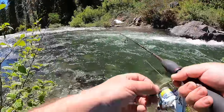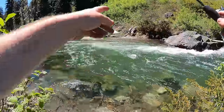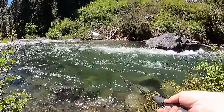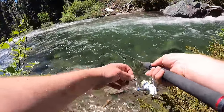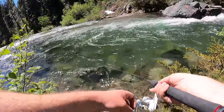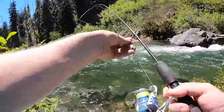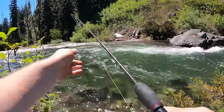Man, it is so turbulent here, super wild. I'm gonna try and send her there, bounce the rock. Fish that tail out there a little bit. Man, nothing. Okay, let's try some other spots.